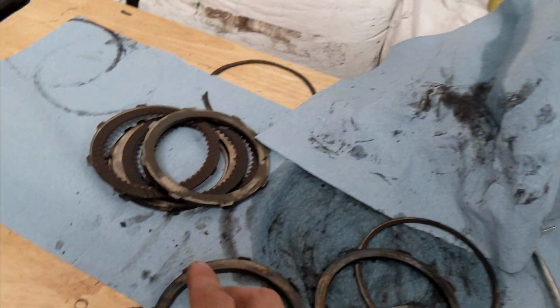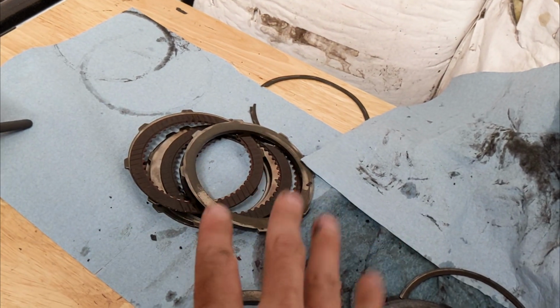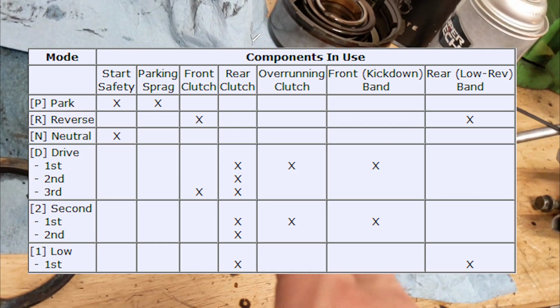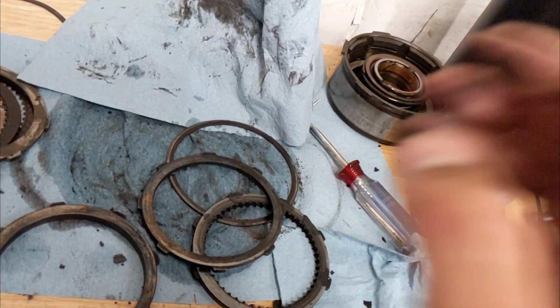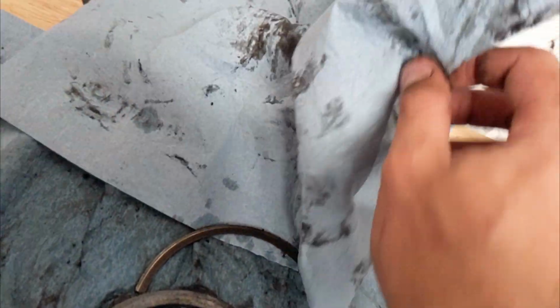So in all actuality, the front drum was fine. And I believe that one's like third gear. I'd have to check the diagram. I don't remember so well. But that one is the direct drum. Smoked. Just straight smoked. The drum doesn't look entirely too bad on that one.